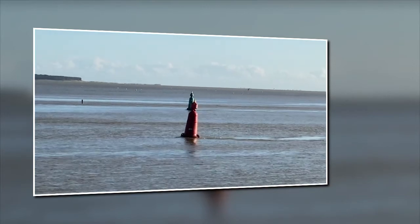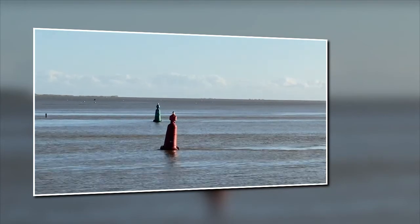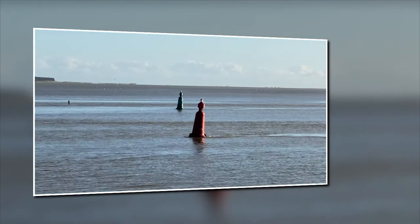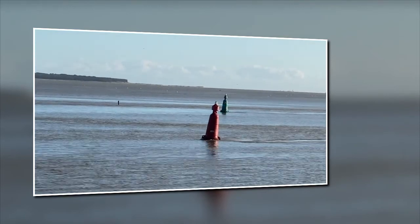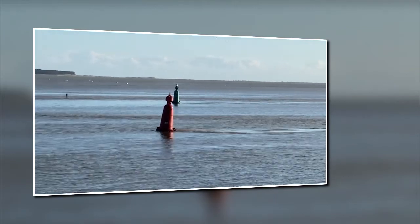So when you're approaching a transit, if the object in the foreground is to your right, then you need to move to the right. And if the object in the foreground is to the left, you need to move to your left.